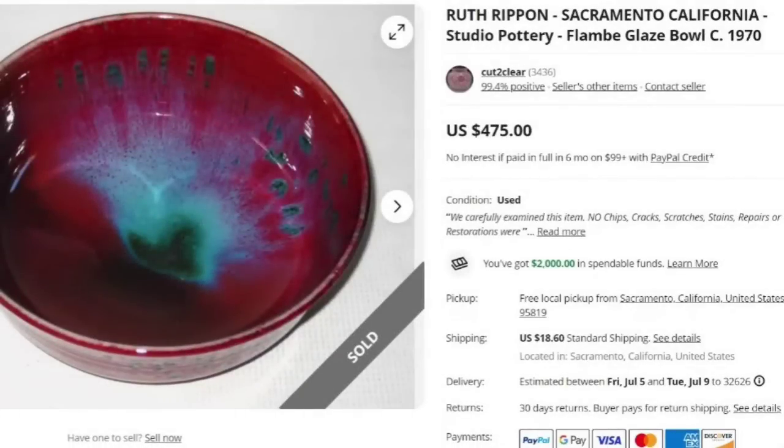Up next is a really good example of one that if it was not a known artist, I don't think this would sell high. So I wanted to show you this as well. But this one was identified. This is a Ruth Rapon, Sacramento, California, studio pottery, flambe glaze from 1970.